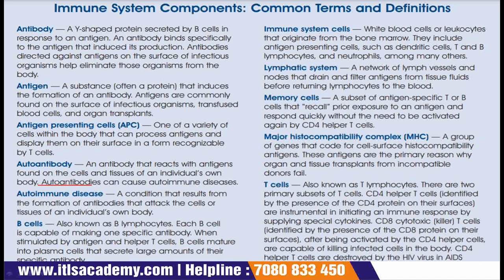Autoantibodies can cause autoimmune disease. It is not every time true that it is a must to cause autoimmune disease. They can cause autoimmune disease. So what are autoimmune diseases? Let's see. Autoimmune disease is a condition that results from the formation of antibodies that attack the cells or tissues of an individual's own body.